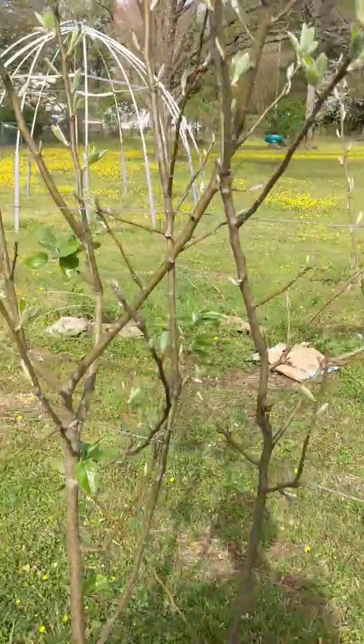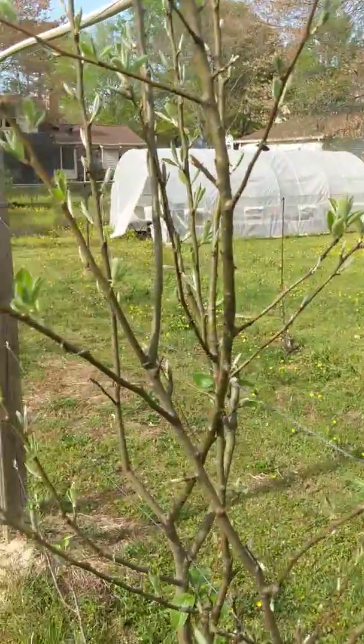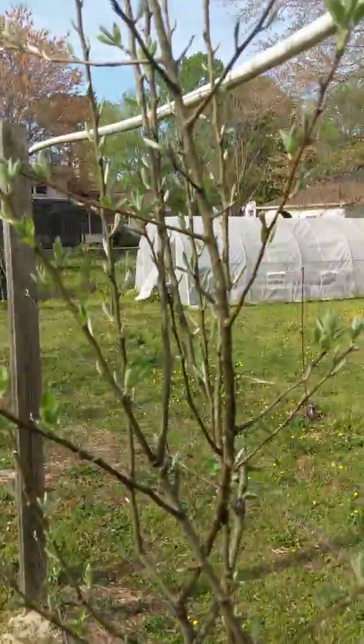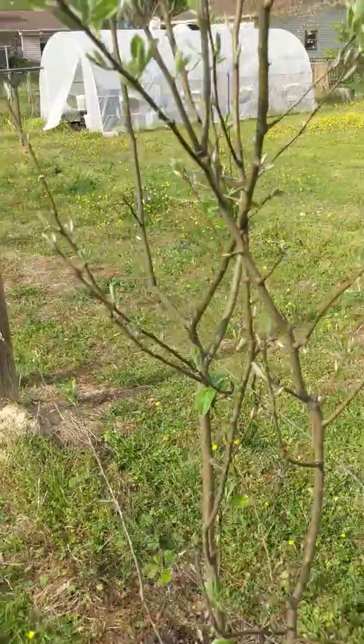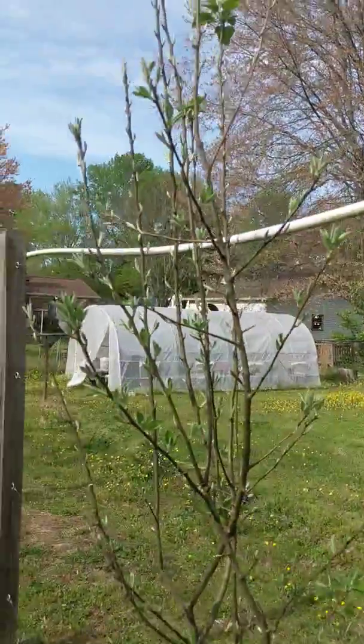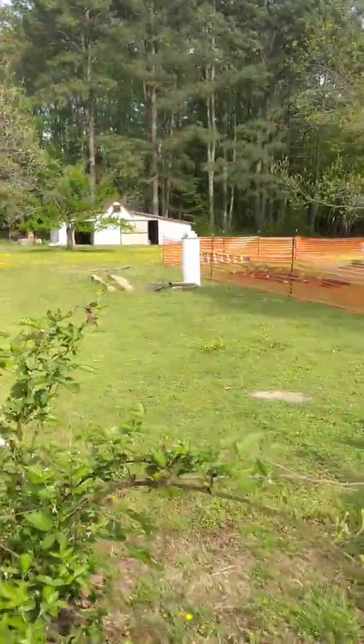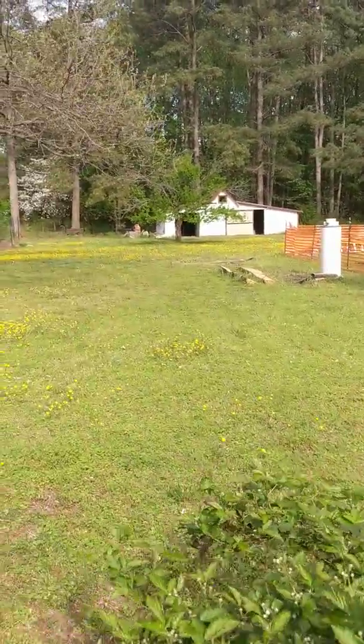I got to go through all my old pictures and notes and stuff to see if I can figure out what I have here, because I lost the labels on them a long time ago. But yeah, this one's really coming back, going to town. And there's where I'm going to make my biochar out of an old water heater tank.